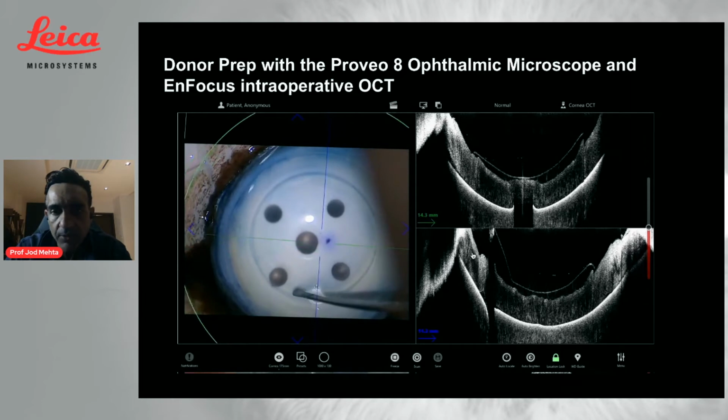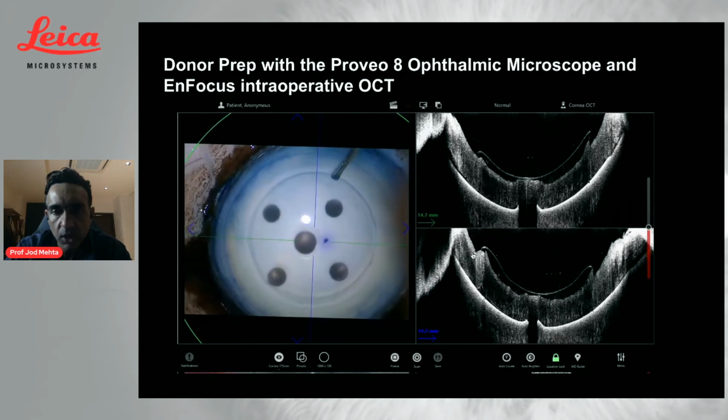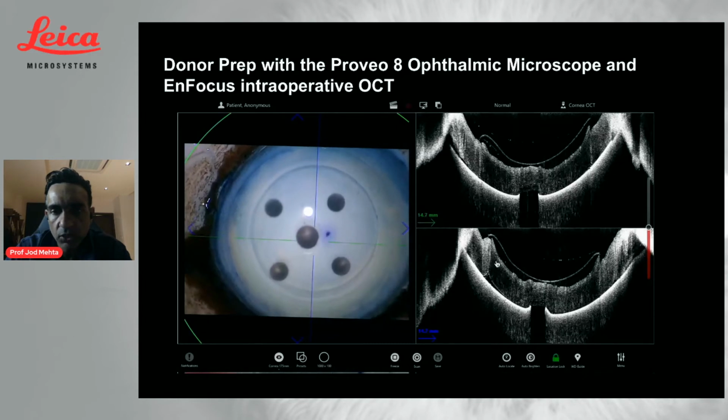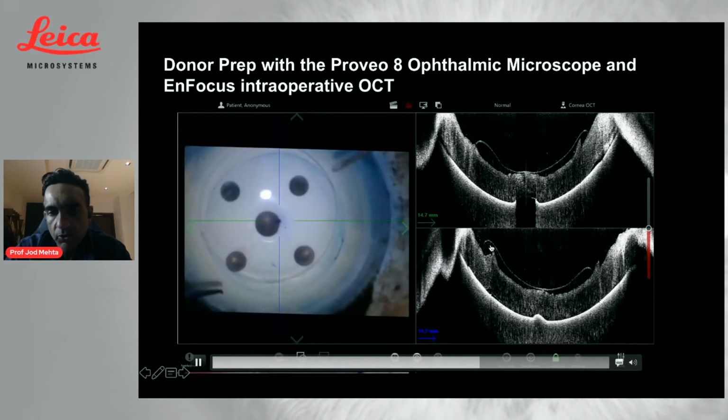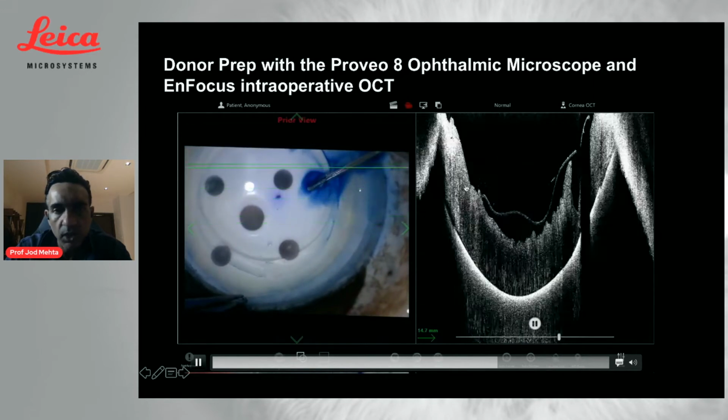Once I've freed up the graft from all the edges, so you can see I'm lifting up the Descemet's membrane side of the graft to make sure it's free from all the edges of the trephine. Sometimes what happens is, when you trephine, the edges of the DMEK tissue go into the trephination edge, so it's worthwhile doing this.